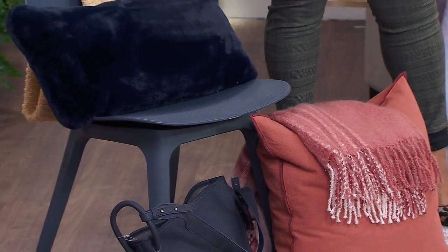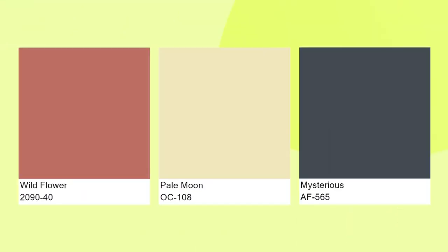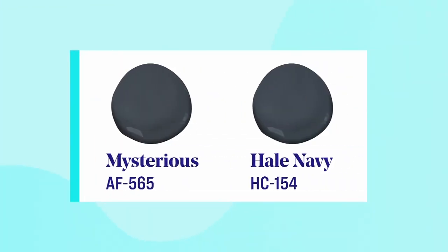So look at that red. It's Wildflower. It's kind of pinky and calm and soft. And then the buttery yellow, but mysterious. That awesome Hail Navy. It's like Hail Navy, but I think it's going to give Hail Navy a run for its money. Okay. You and Hail Navy. Let's go. Right? All right.